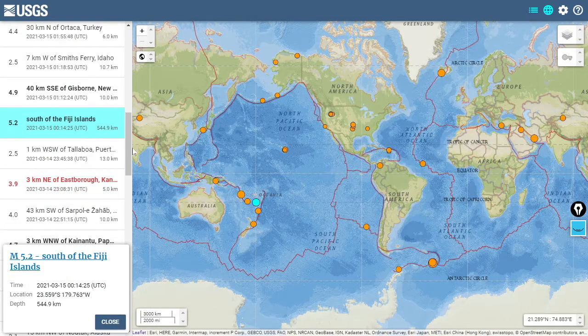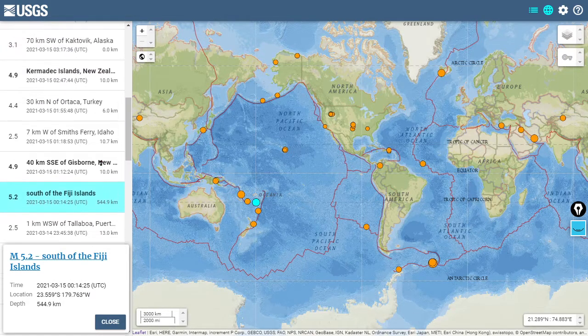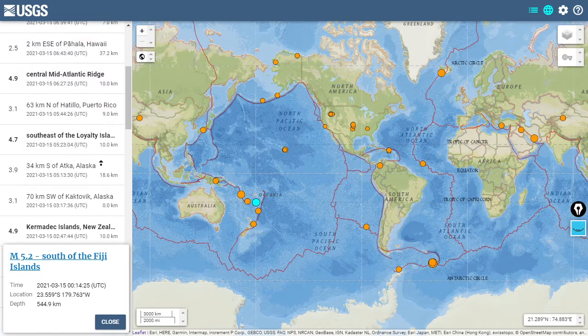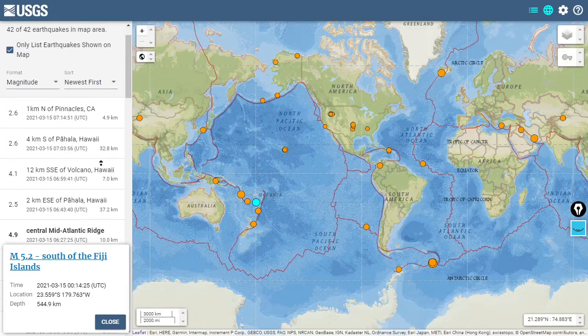A deep quake struck Fiji, 5.2 magnitude at over 540 kilometers depth. So a couple deep quakes there. Not a huge list, and some quakes in some weird spots.